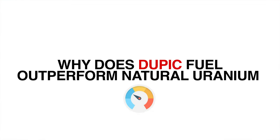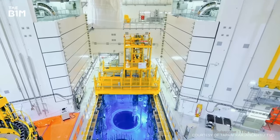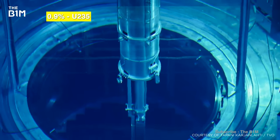So the real question is, why do DUPIC fuel bundles produce more energy and last longer than a natural fuel bundle? The reason why is because DUPIC fuel, or the waste product from pressurized water reactors, has around 0.9% U-235, which is the uranium isotope which does a lot of the legwork when it comes to nuclear fission reaction.